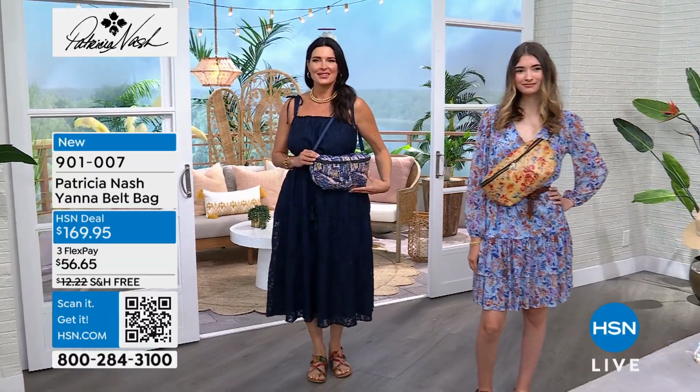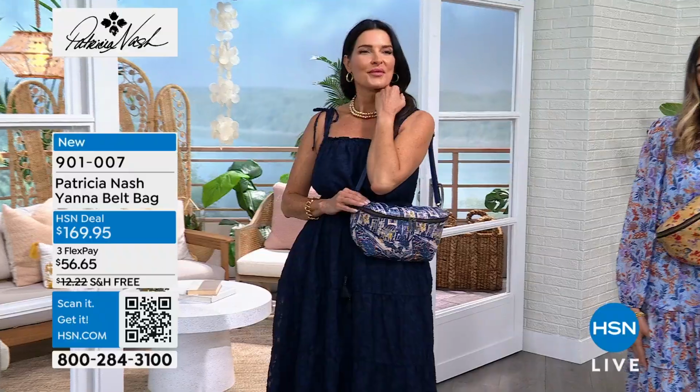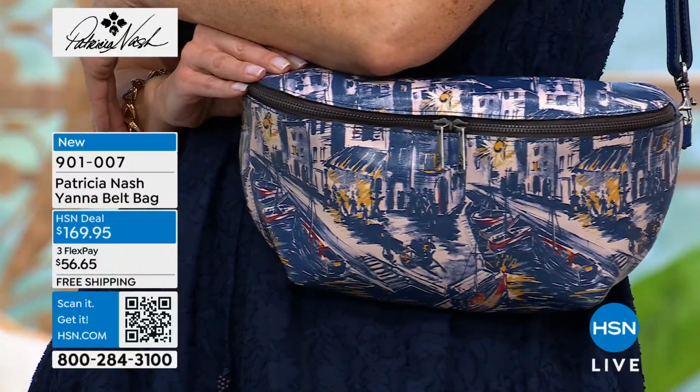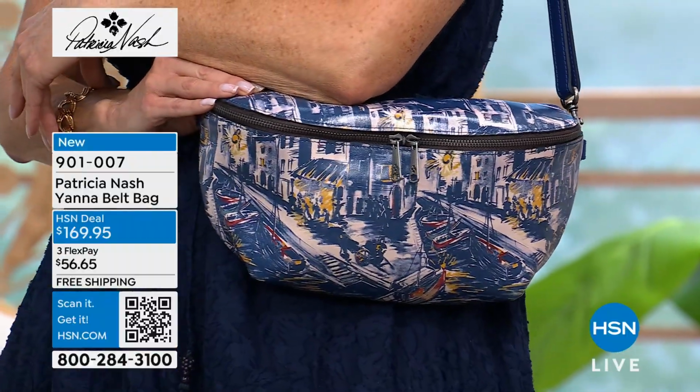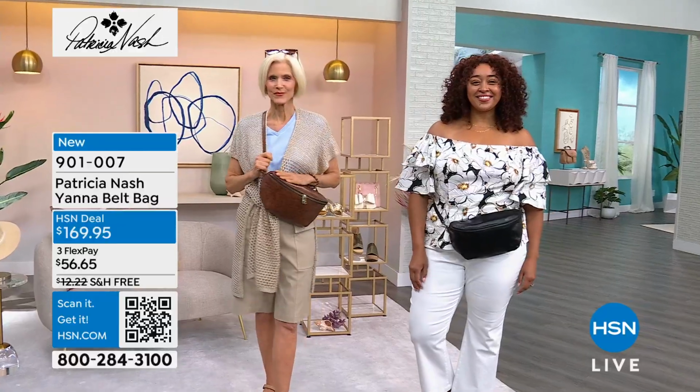People are getting so comfortable with this feel. But if you're more of a traditional girl, you can wear it on your shoulder, like she's wearing it, or you could wear it around your waist. That's all three different ways, and I'm going to show you the inside. Do we still have this one? Yes, the Rust. Okay, we do have the Rust.